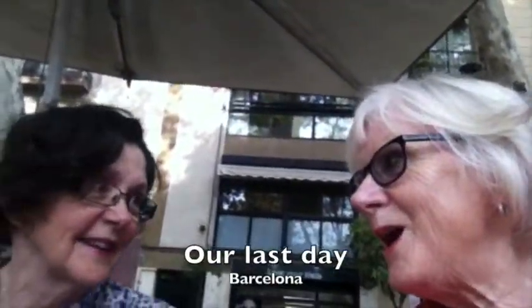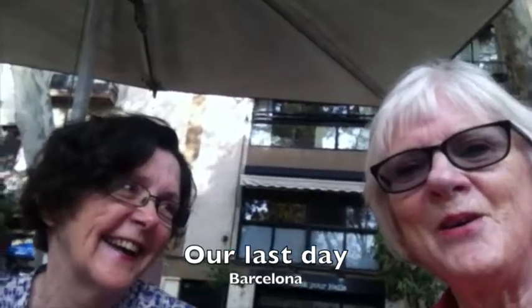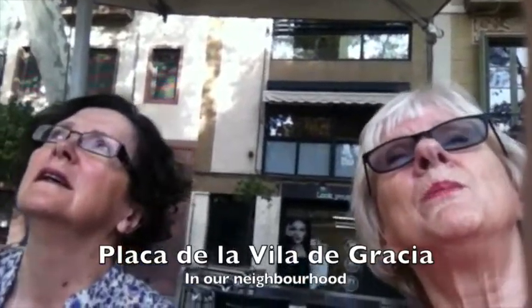So this is our last morning in Barcelona. We've had a fantastic time. And we're looking out at the very long column. It looks like a bell tower. That's probably where all the bells are coming from.